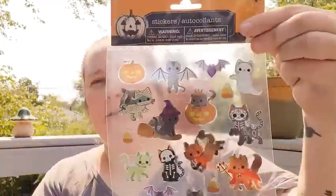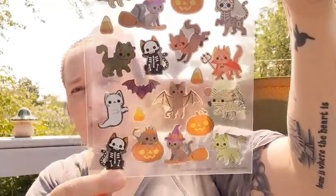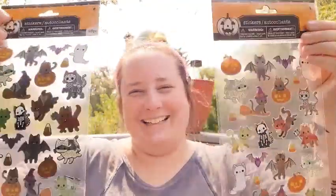And then, let's see, I got some kitty stickers. Not sure if, did I literally just haul these? Oh my gosh, are you serious? Look.